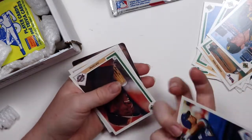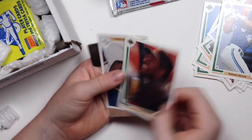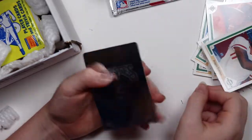Roberto Hanabara? That's a nice card. Never heard of him. How come this Joe Carter guy keeps popping up? He can't even pick a team. Three packs, three different teams. Reggie Sanders. He must be terrible. Nobody wants him. Reggie Sanders and a Pittsburgh Pirates hologram.